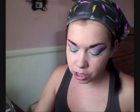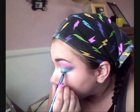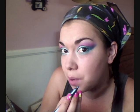So next we're going to be taking a bright blue eyeliner. I'm going to be taking this L'Oreal HIP one, and this one is called Blue Spark. It's kind of a metallic blue eyeliner. And I'm going to line my upper lash line, just going in about halfway. Then I'm also going to be lining my bottom lash line.